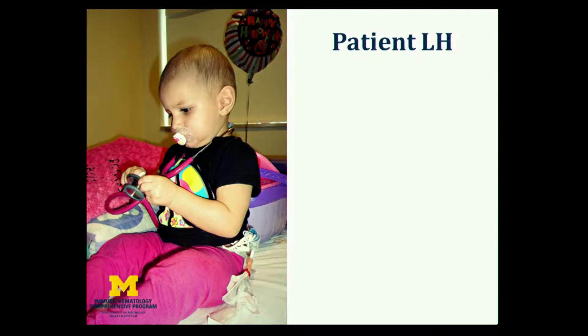So that brings us to Miss Layla. So Layla was actually the first patient with a severe immune deficiency identified in Michigan with a newborn screen. She was identified in October of 2012. She had a newborn screen TREC assay of 2. At that point, she was referred to the University of Michigan, where we tested her again, and she had a TREC of 1.